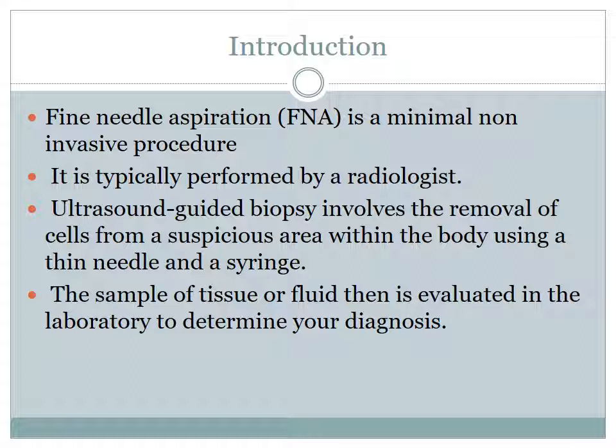and involves the removal of cells from a suspicious area within the thyroid or within the body using a thin needle and a syringe. Then the sample of tissue or fluid is evaluated in the laboratory to determine the diagnosis. It is an outpatient procedure, and it takes around 10 to 15 minutes.